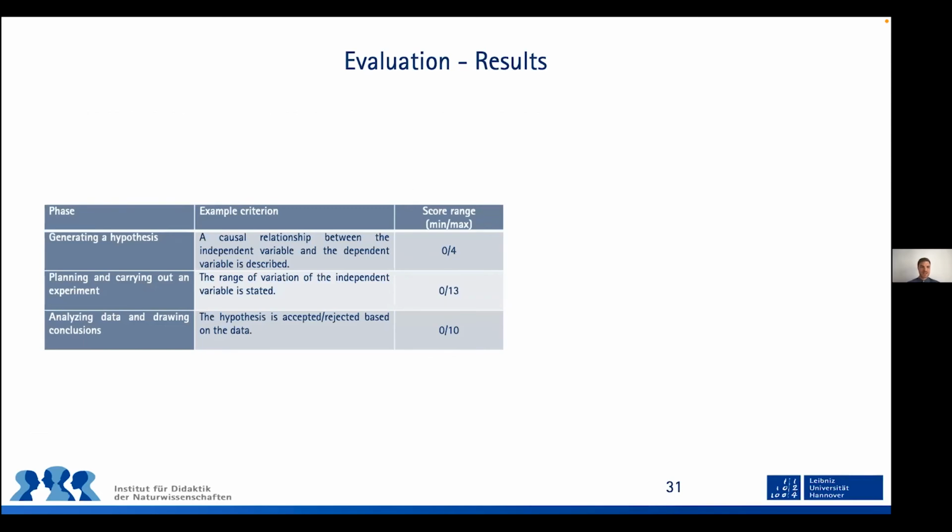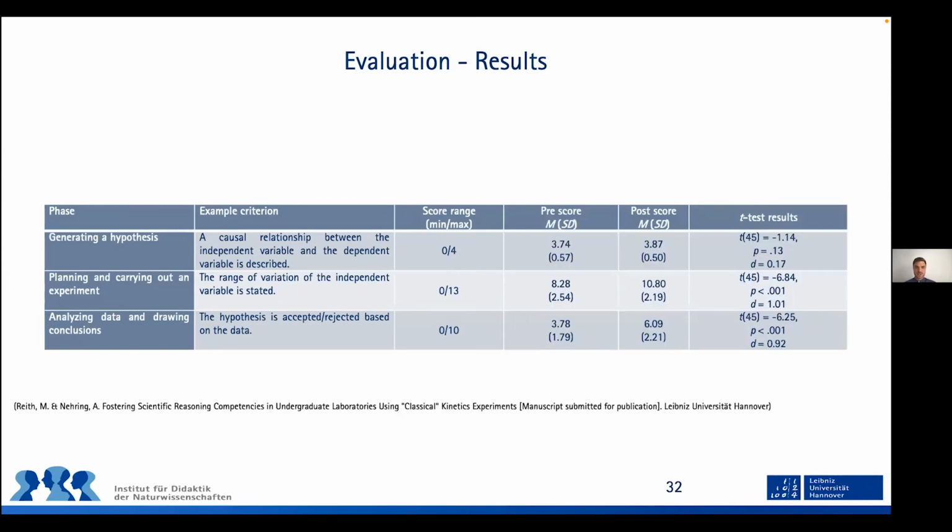The coding manual allows us to produce a score for each phase of experimentation, and depending on how many criteria have to be taken into account in each phase, the maximum score ranges between 4 and 13, depending on the phase. And coding showed us that for all phases, there are improvements from the first experiment, the pre-score, to the last experiment, which is the post score. Additionally, we conducted one-tailed t-tests for paired samples in order to look for significant improvements from pre to post.